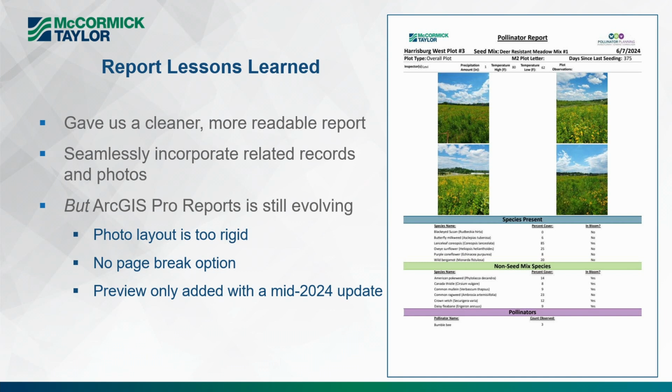There's no page break option. So it would just kind of break when it got to whatever space, and you couldn't force it necessarily to break when it went to the next plot. So again, not fantastic. And we were doing this work early, like first half of 2024, and it wasn't until we got into like July or August that we had a preview button available with one of the updates to Pro. So there was a lot of looking at PDFs and being like, oh, this doesn't look good. Let's rebuild it and do it again. But it's definitely coming along.